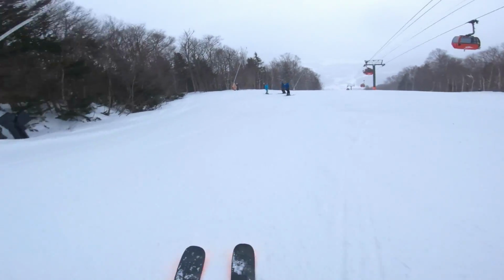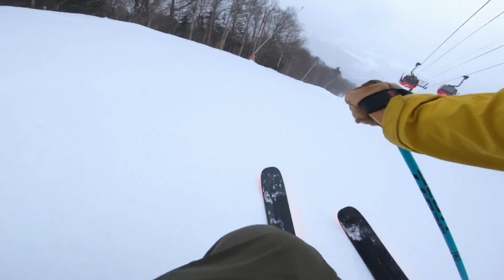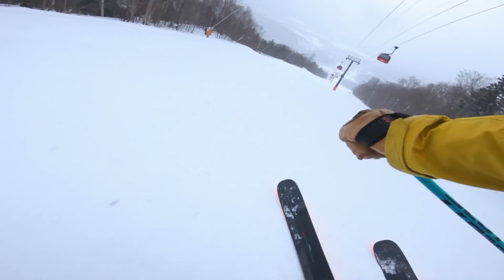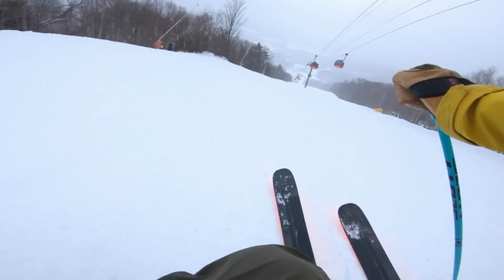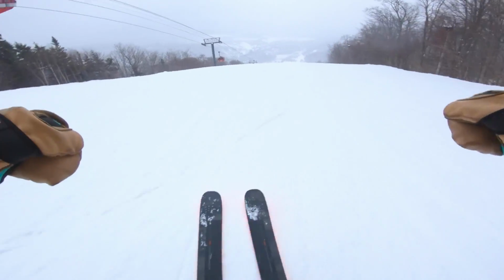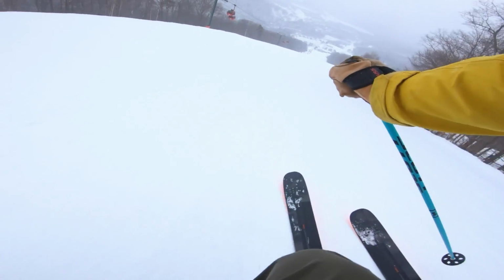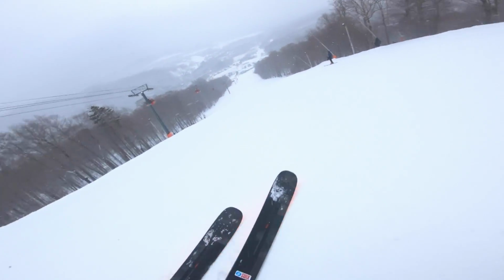I know there are going to be people out there that want to compare it to things. At first, I felt like I wanted to put it in between a Mantra 102 and an Enforcer 104. Both those skis are in the same category, pretty similar width. And I do think there's some truth to that. They're surfier than a Mantra 102, maybe not quite as playful as an Enforcer 104, but the more that I think about it, it really is not a perfectly accurate description to just put them in between those two skis, because they really are kind of their own thing, and it's a really cool thing. So think of it as its own entity, so to speak.